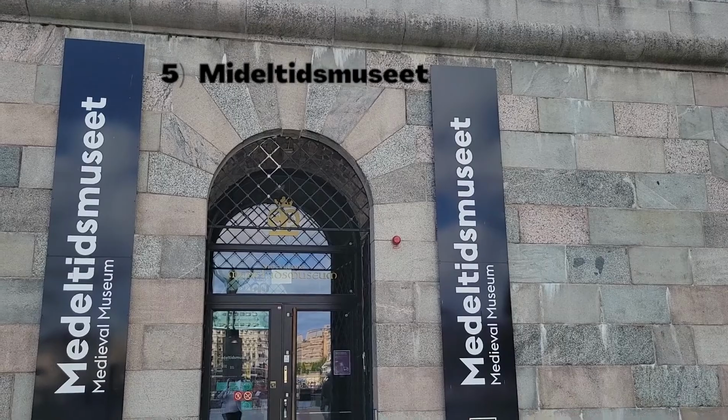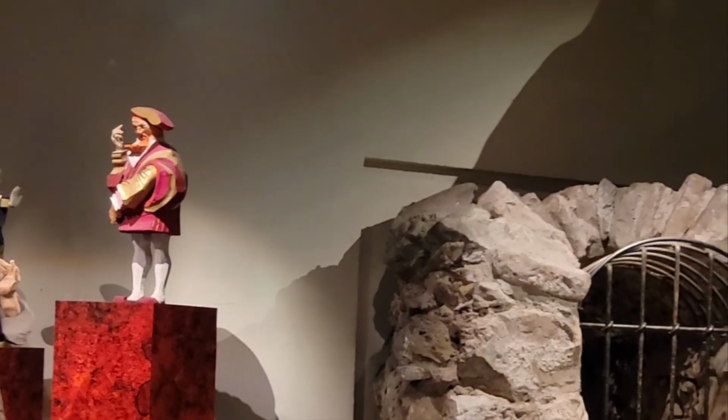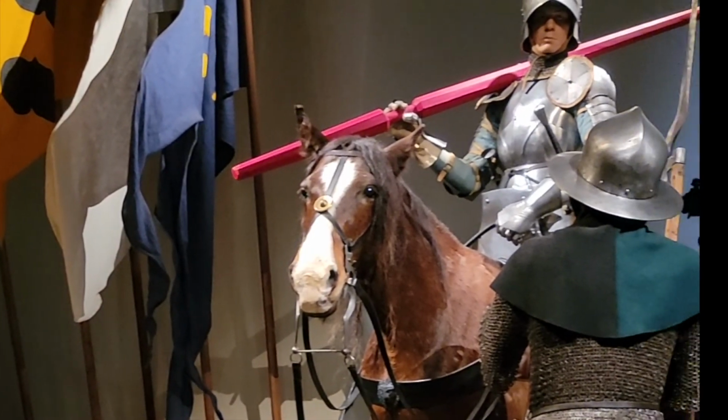The Medieval Museum is located on Gamla Stan under the bridge leading to the Royal Palace. Inside you will find information on what Stockholm was like in medieval times, including a city wall from the 16th century that was found when trying to build a parking garage.